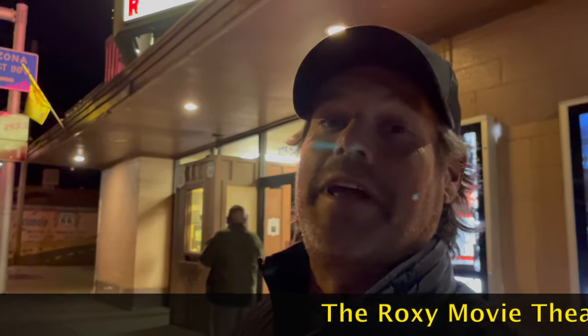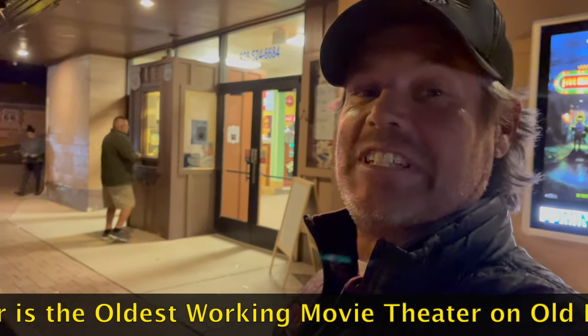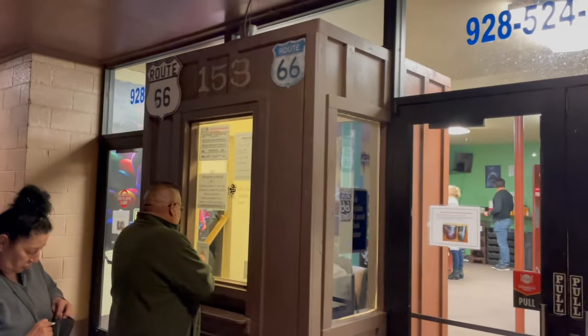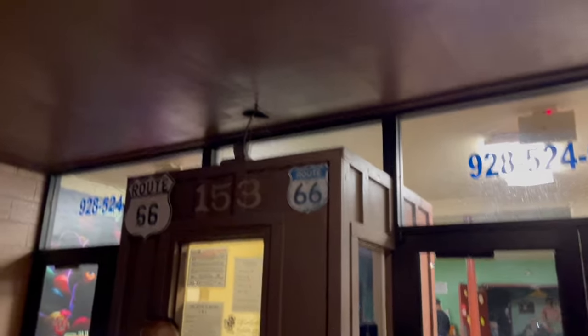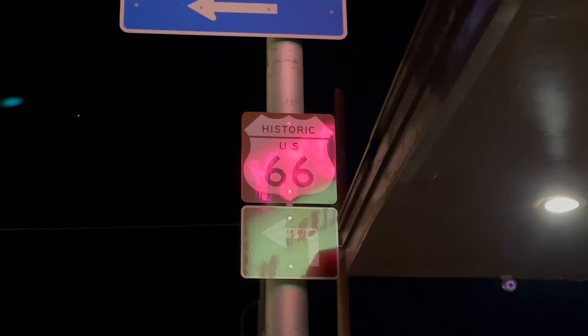Roxy in Holbrook, Arizona, the only working movie theater on Route 66. I'm staying at the Wigwams tonight. We're waiting on some parts. Spindle from Wilwood, they're the best. Overnighting this stuff, and we're gonna go see a movie in the only working movie theater on Route 66. The Roxy. All right, you see Historic Route 66. It says it right there. I'm not making this stuff up.